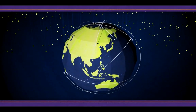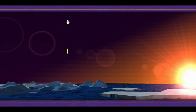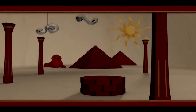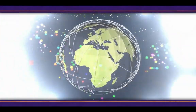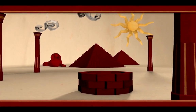By analyzing their orbits, we can learn about our planet's changing size and shape and gravity. And by making laser measurements, we can look at everything from changes in the height and shape of the oceans and ice sheets to how the tides work. So, from ancient Egypt to the hundreds of satellites in orbit today, geodesy continues to have a huge impact on our lives. And all because somebody, a long time ago, decided to look down a well.